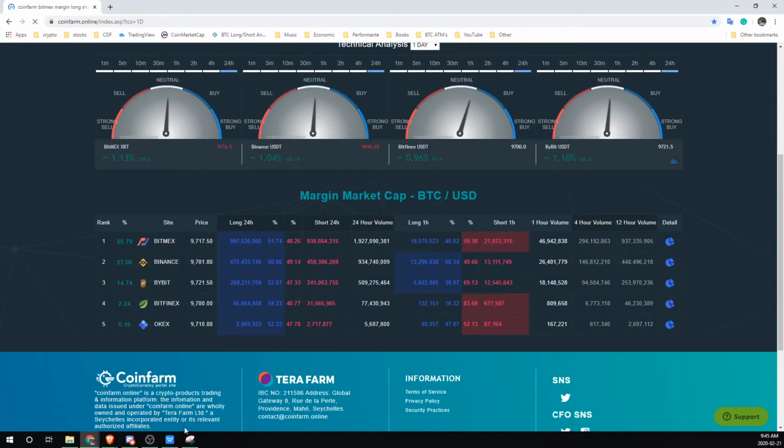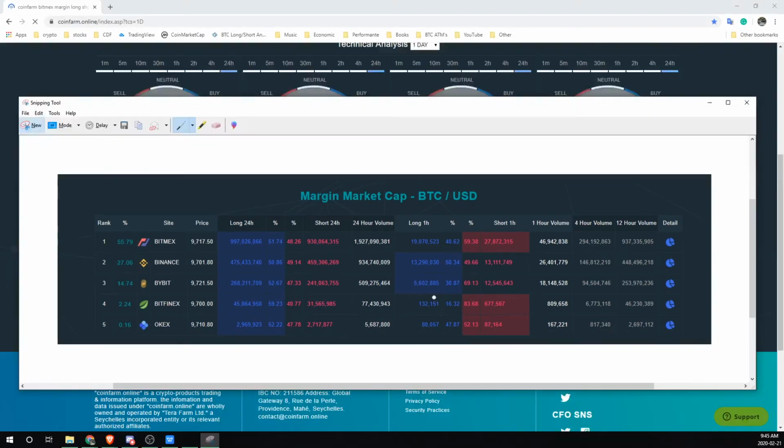So these are the three exchanges. We can see that there's BitMEX, Bybit, and Binance, not really in order. We'll just be looking initially at BitMEX on the 24-hour first, and then we'll move on to the 1 hour after. So BitMEX is the first one we're going to be looking at.